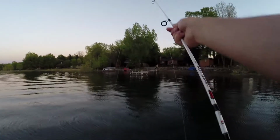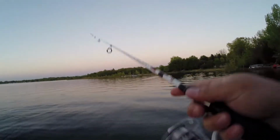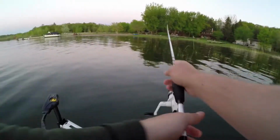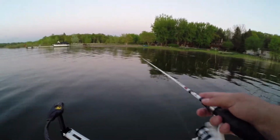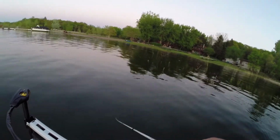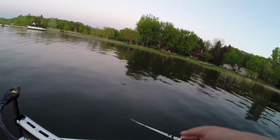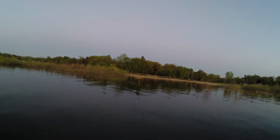Oh, motherfucker. Did you see that one? Oh, I thought you were looking right at my bait when it happened. The frog disappeared. I don't know how I missed him. Oh, he came off. He had it. I set the hook. I felt the weight. Damn it. Oh, that's fun.